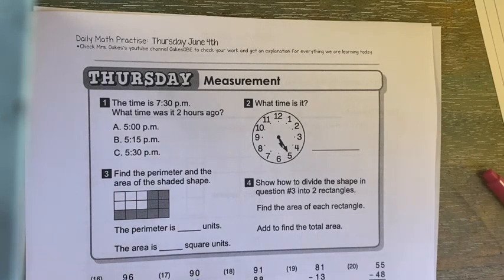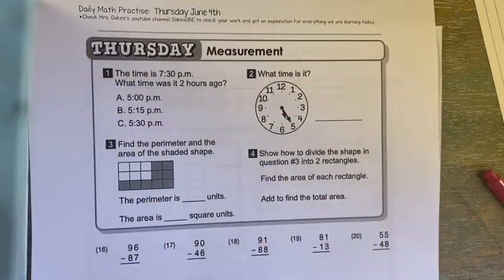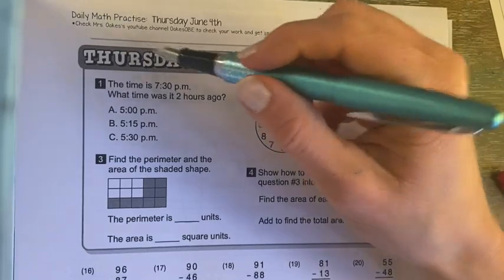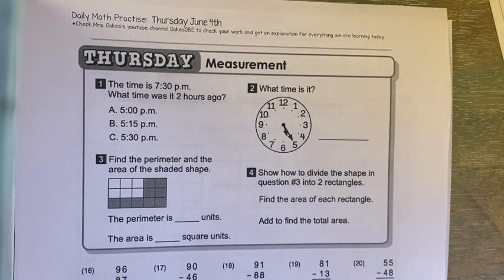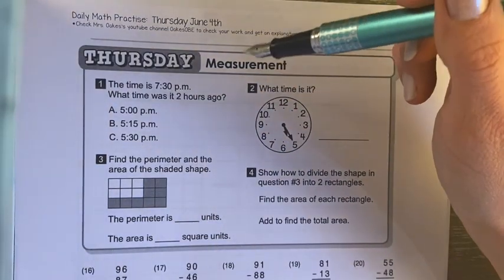Now, as you will notice, there's more subtraction practice. I hope you're really as jazzed about that as I am. Now, for today, we're going to do the measurement strand of our math. So in measurement, we're doing time, things like that. So today it's a lot of time.